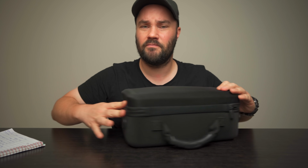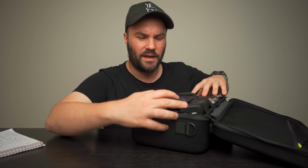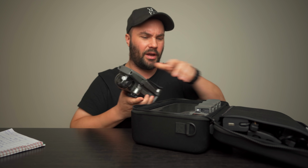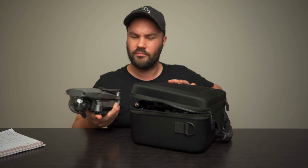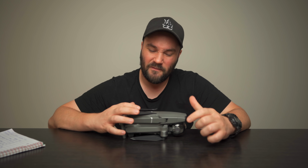This has been one of my favorite drones of all time, if not still my favorite drone of all time. It is the Mavic 2 Pro, and this is a drone that when you get it in the air, you feel power. You just feel it. It's not like the Mini 2.